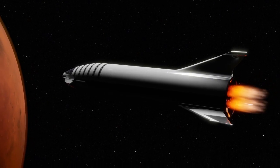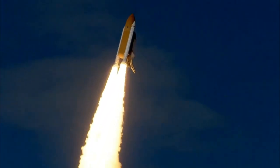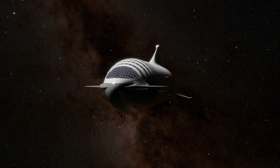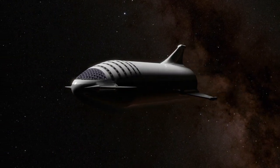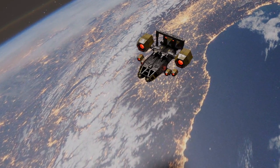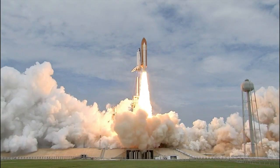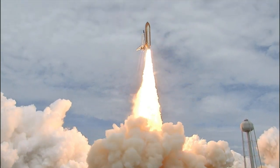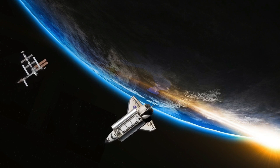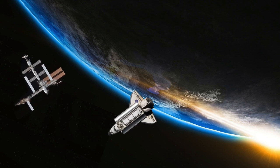Let's suppose you want to send a spacecraft to Mars. It is first placed in Earth's orbit using rockets. Subsequently, it is launched out of Earth's orbit at the precise moment, angle, and speed required. Removing a spacecraft from Earth's orbit demands a significant amount of energy. Rockets are used to reach Earth's orbit, but there are no rockets once the spacecraft is there. Hence, the small rocket within the spacecraft is employed to gradually increase its speed and take it out of orbit.